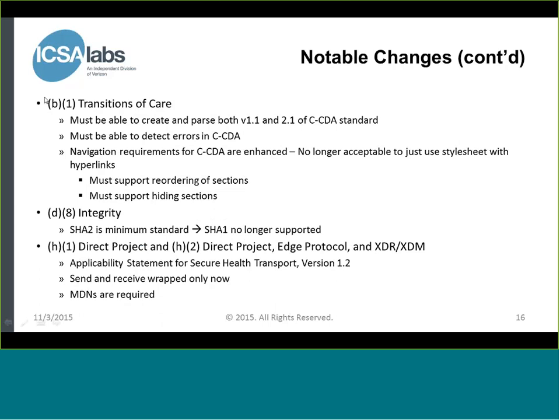And probably one of the more significant changes, they are going to require enhancements to the navigation of CCDA documents. Apparently one of the complaints has been with the length of the documents. So for navigation purposes in 2014, you could use a style sheet that had essentially hyperlinks to navigate the document. That is no longer adequate. They're requiring some additional features such as reordering of the sections, hiding certain sections, setting the initial quantity of sections to be displayed, that sort of information.